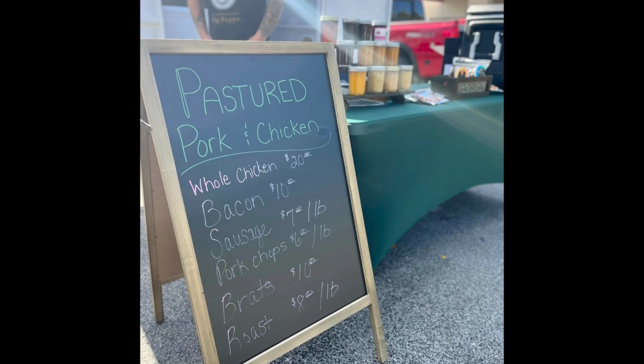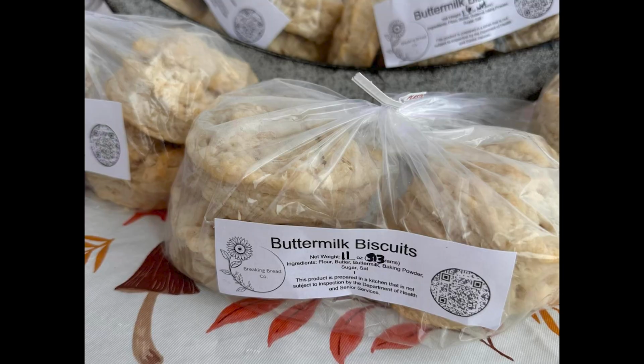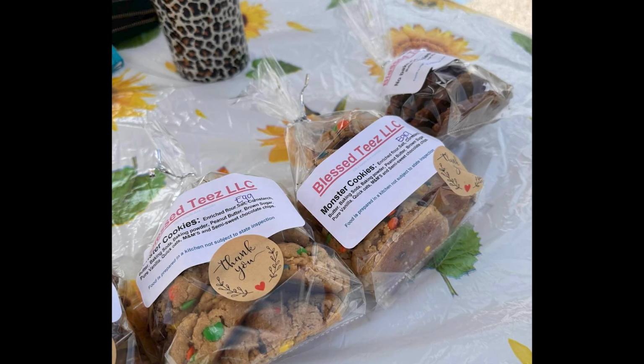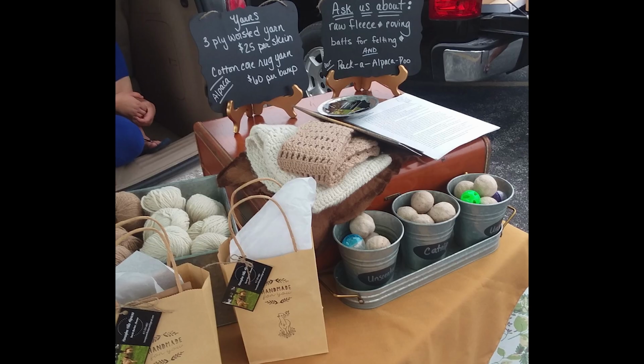The Republic Farmers Market literally has meat, honey, veggies, bread, biscuits, eggs, baked goods, cinnamon rolls, pots and pottery, crafts, soaps, yarn, and plenty of jewelry. It's probably a really good one to go to.